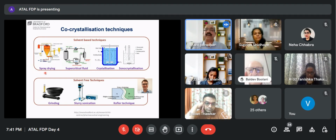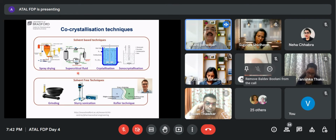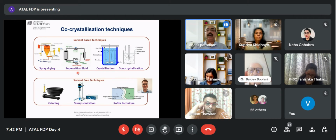So how are these co-crystals produced? Co-crystals can be produced by solution techniques. You can do simple solution crystallization. You can apply energy using ultrasound, or it can be produced by spray drying or supercritical fluids. But while doing all these, a huge amount of solvent is required. Energy requirements are huge. Pollution issues are high. But still, companies do crystallization by these techniques.